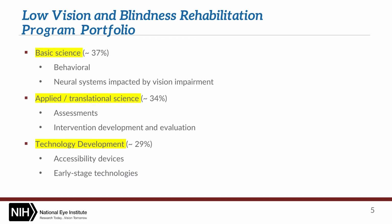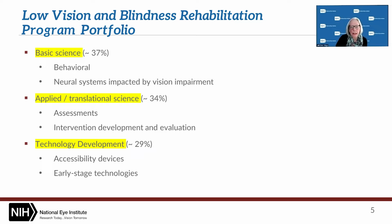Slide. Low Vision and Blindness Rehabilitation Program Portfolio. So given that general introduction, let me dive into the work that's supported in this program. And that can be described as basically 3 different genres of research. About 37% of the grants can be categorized as basic science. Some of it is to understand the behavioral and perceptual ramifications of the disorder, so using psychophysics or other investigative strategies, as well as research to understand the neural systems that are impacted by vision impairment.